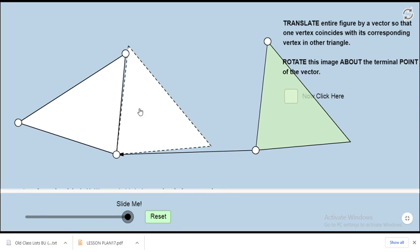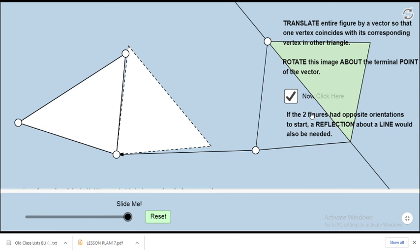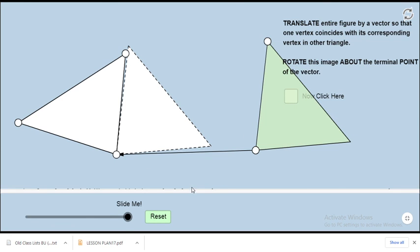So what do you think? Are they congruent? Yes, ma'am, they are congruent. So for two triangles to be congruent, you just need to see whether all the corresponding lengths and the corresponding angles are the same. Okay.